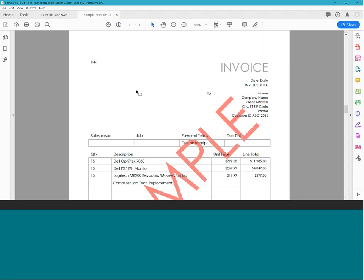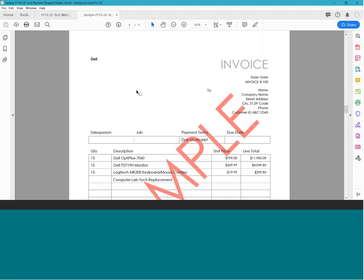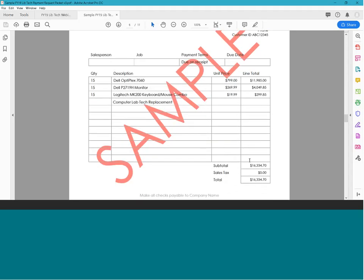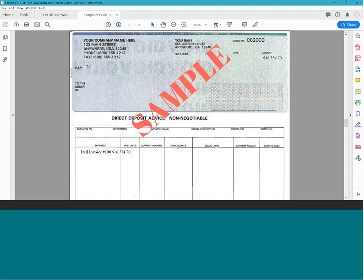Here is a sample Dell invoice. You can see this is a larger project because it includes the keyboard mouse combo. So it does have the language about computer lab replacement, and there are no taxes. Here's the check stub for Dell. Again, here's your amount over here, and then our note that says what invoices are included in the amount.